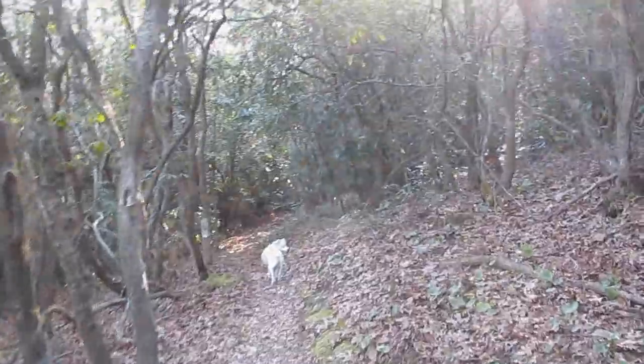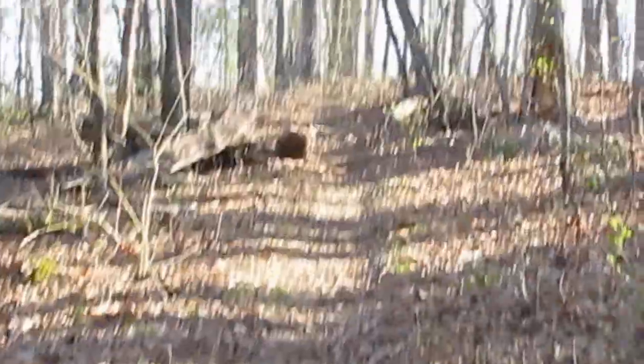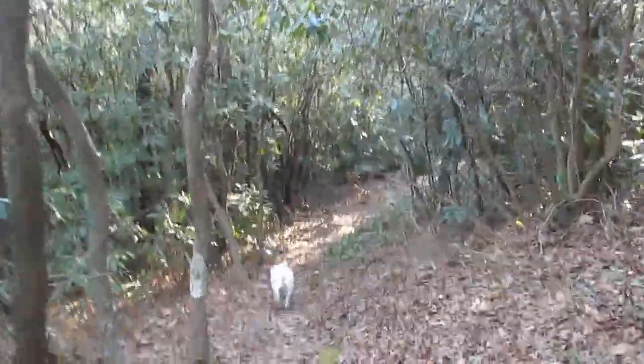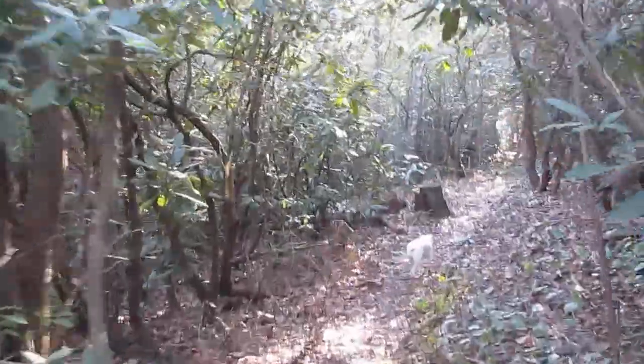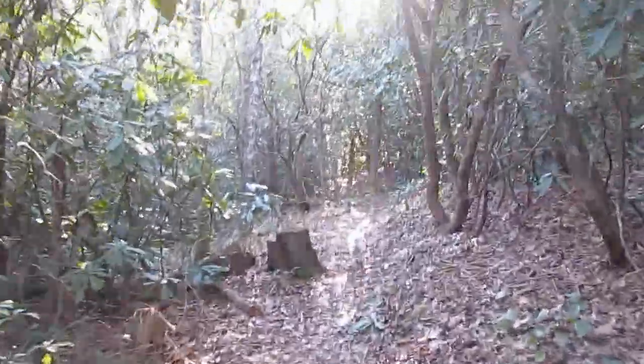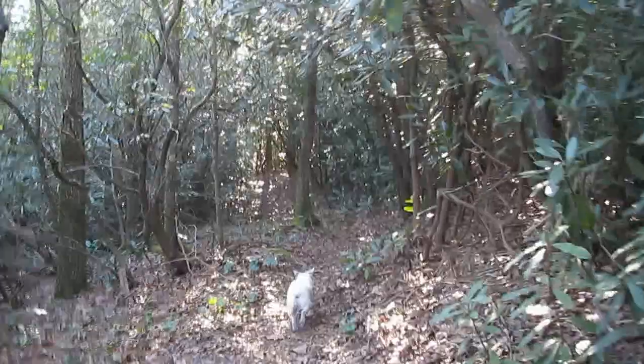Stella and I have been traveling along the ridge now in a fairly stable elevation for some time, which is kind of nice. We can relax a little bit. But we're still trying to keep a really good pace here, so I'm a little out of breath.